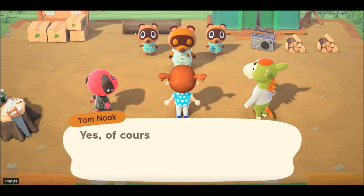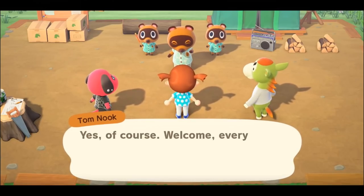But I can't wait to be able to see them. I can't wait to see Tommy and Timmy standing behind Tom Nook telling us about their new island expedition. This is going to be very exciting.